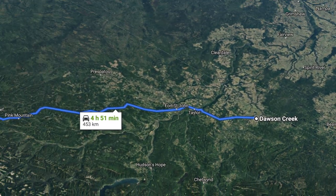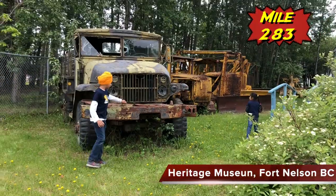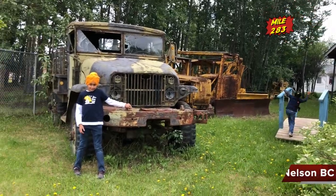From Dawson Creek, our next stop was Fort Nelson. We stopped at Fort Nelson because one of my good friends lives there, and there is a very interesting museum. They carry some of the equipment which was used for the construction of the Alaska Highway back in 1942, and they still have those old army vehicles there and a couple of other things which were reused during the construction.